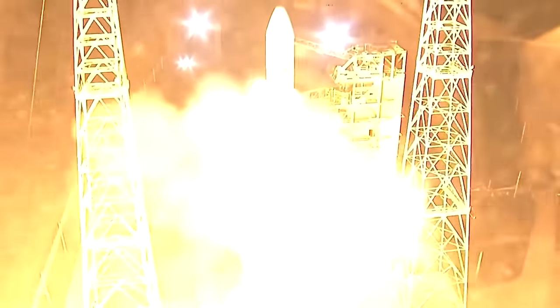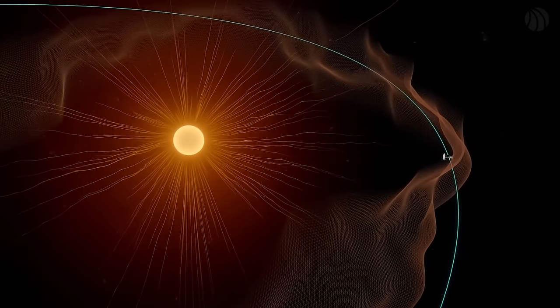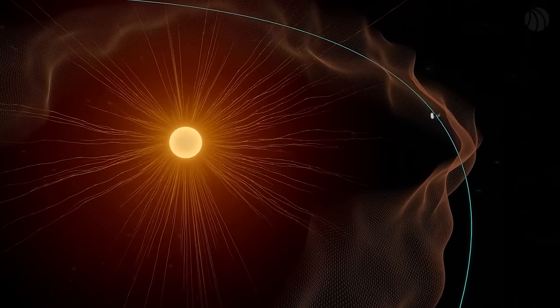On November 21st, 2021, the Parker Solar Probe came really close to the Sun, just 1.5 million kilometers away. It was the closest any probe has been to our star, and it became the first probe to touch the Sun's outer layer, called the corona.